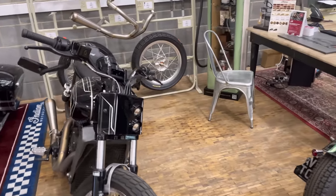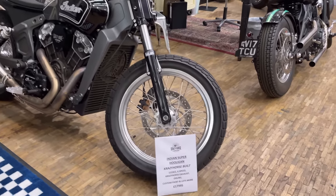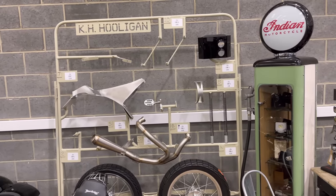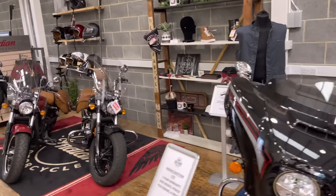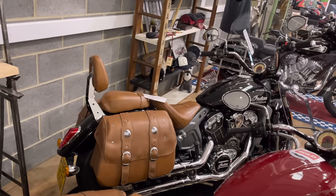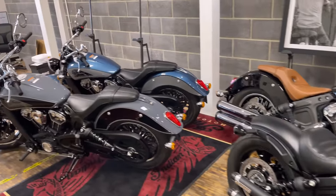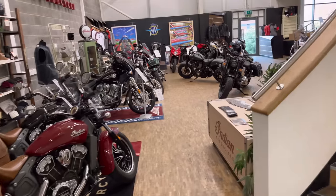This is interesting. This is an Indian Scout. They've called it the Hooligan. It's a custom job, but they also sell all of the individual parts needed to actually make the bike yourself. Onto these, a couple more Indian Scouts, but with the full touring setup. They actually look really good with the touring setup and genuinely comfortable with that backrest. That's a great, great looking touring setup. Big on Indians here, really big on Indians. Couple more Scouts, and just make sure I haven't missed anything.